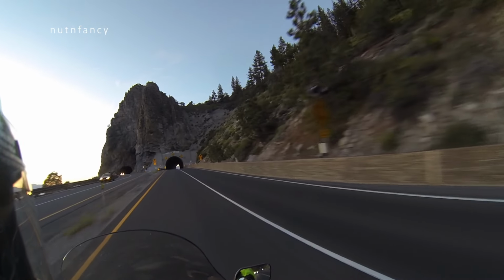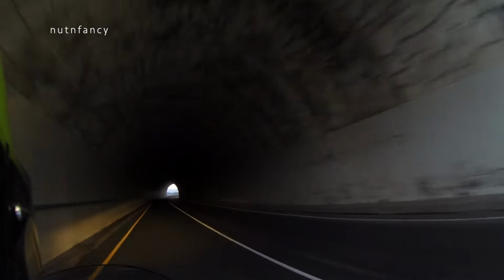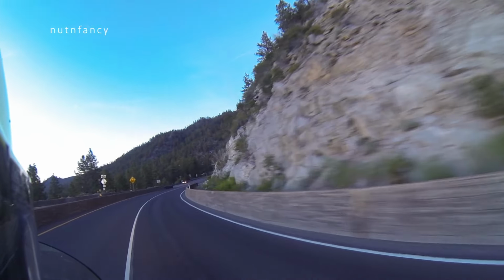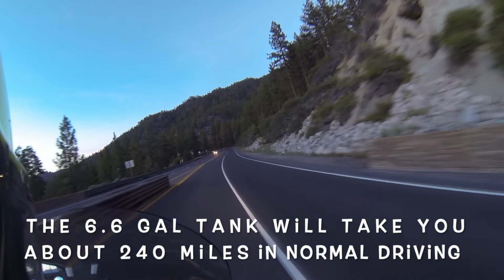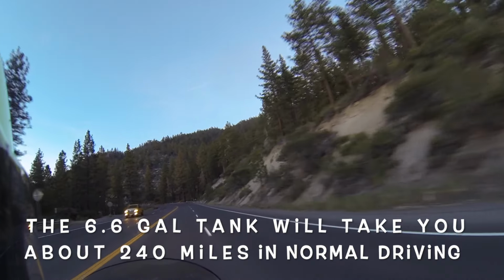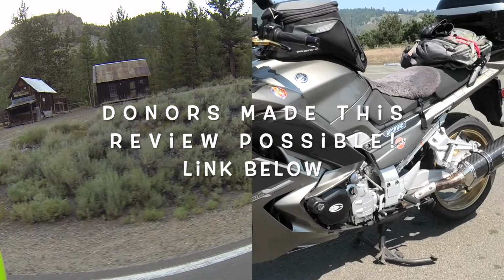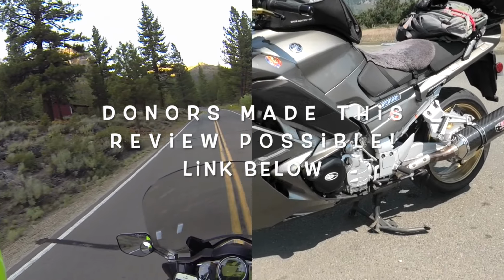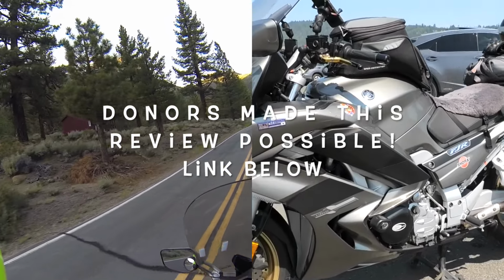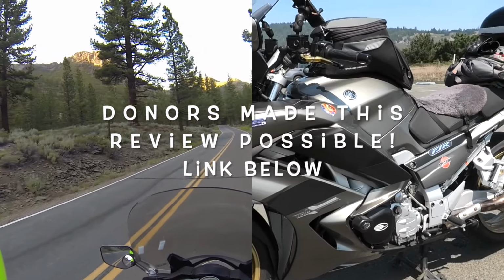I didn't dyno it before the tune, so I can't give you a number on that. But I don't think I gained a ton of power with the Power Commander 5. Not that much. I did lose some MPG with it, but it's worth it. Usually, economy-wise, you can expect to get about 40 MPG out of a Yamaha FJR1300, even the current generation, if you drive it carefully. But if you get into it like I do, expect about 36 MPG, maybe 34 MPG. And that's about what I'm getting with the Power Commander, depending on, again, how I'm hammering it.